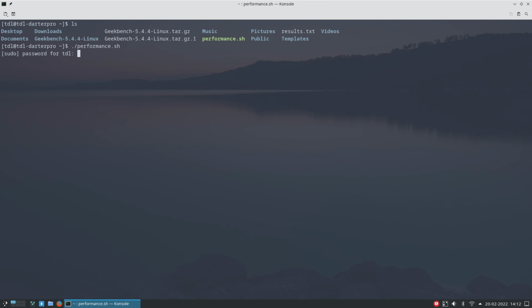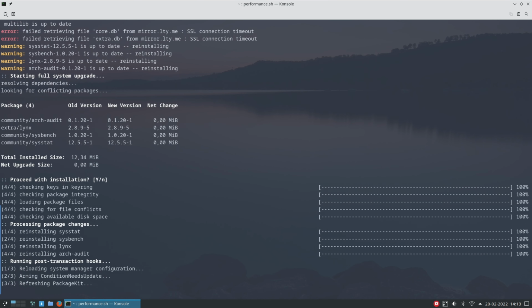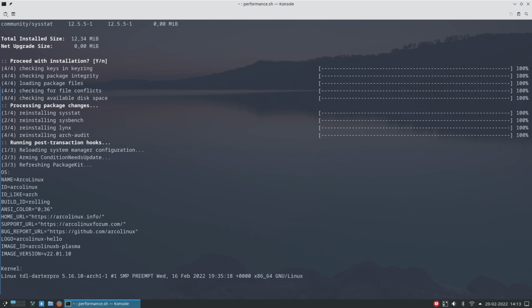I will provide my password. So it's now syncing the packages because I needed some packages to be installed. All the packages were already installed, so you can see now. So I do the uname -a to see what's installed. So this is ArcoLinux, as you can see here, and we're running kernel 5.16.